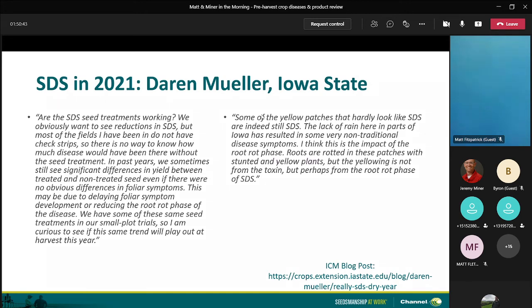But we're wondering if the dry conditions didn't render those seed treatments maybe a little bit less effective this year. We've also seen some symptoms that are not typical of sudden death syndrome. So for those of you who have noticed some yellow out in your fields, but not seeing these typical symptoms, where you have the yellow and then the necrosis and the leaves fall off, we're not really seeing that as much this year. And as far as we can figure out, we did not get the toxins in the leaves, but we got the root rot instead, which is, again, kind of a unique thing.